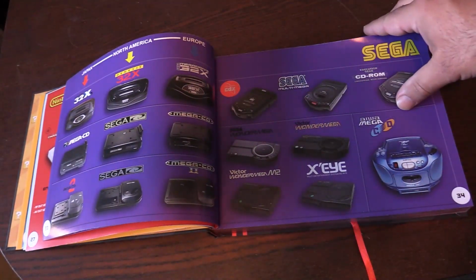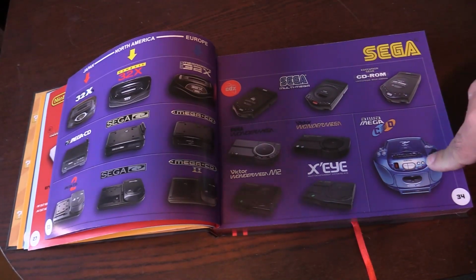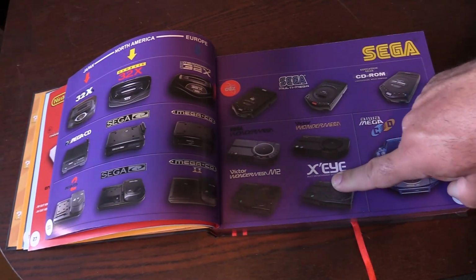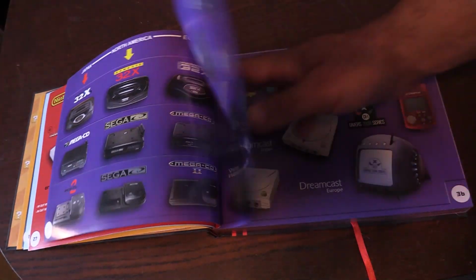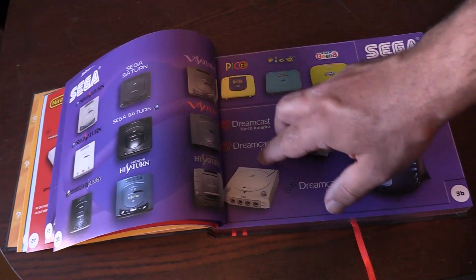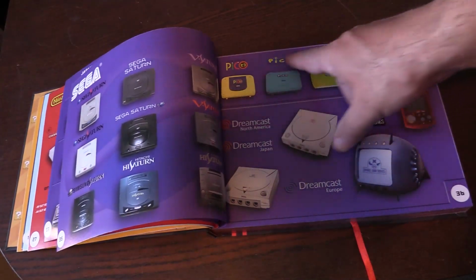The Sega CD attachments, and I don't have one of these. This is cool. XI, I have one of those. I have a Wonder Swan. I don't have that. This is really cool. That's like the first console I've seen I don't have. And this Pico, of course.